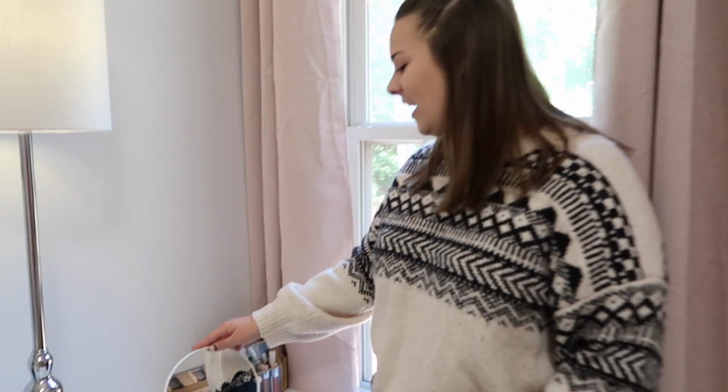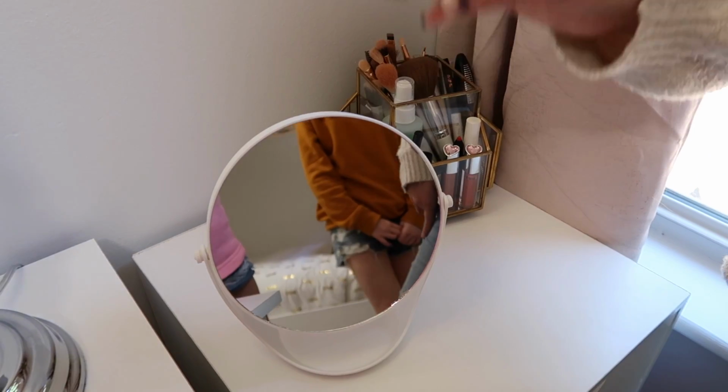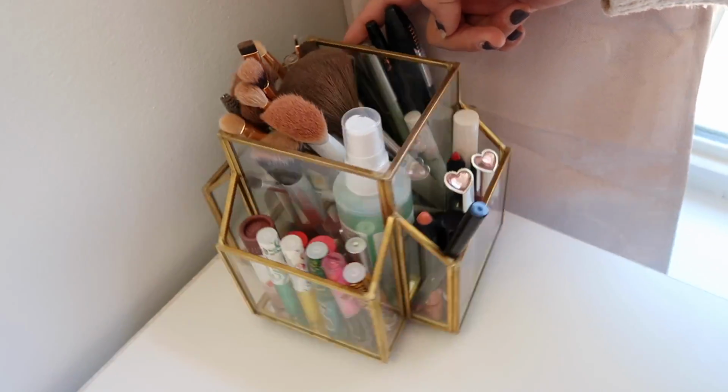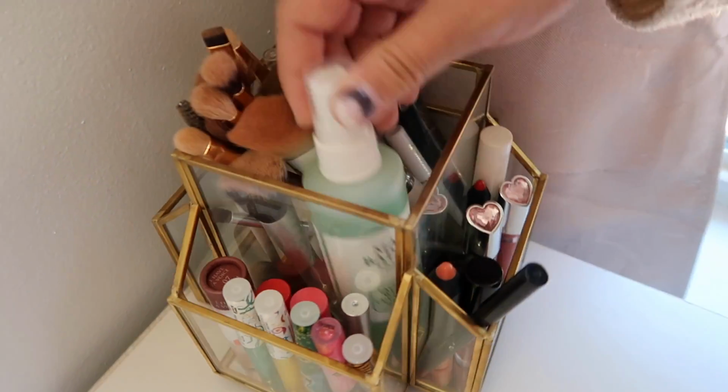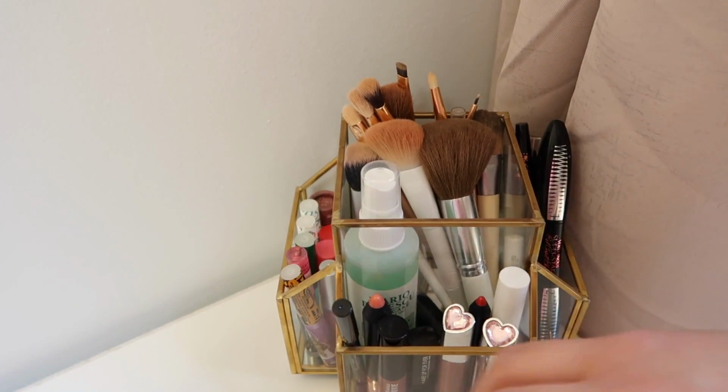So let's just start with the top. Found this little mirror at Target and it was under $10. Briley originally wanted a light up one, but with all of our electronics, we don't have room for another plug-in item. And then Mom and Briley found this really cool spin caddy and it holds all of our makeup brushes, our Mario Badescu face spray that we don't really use.